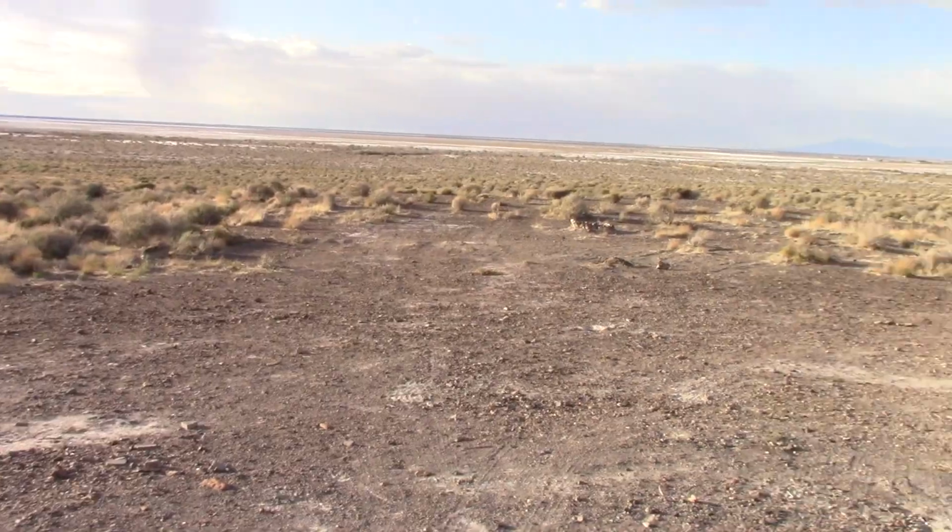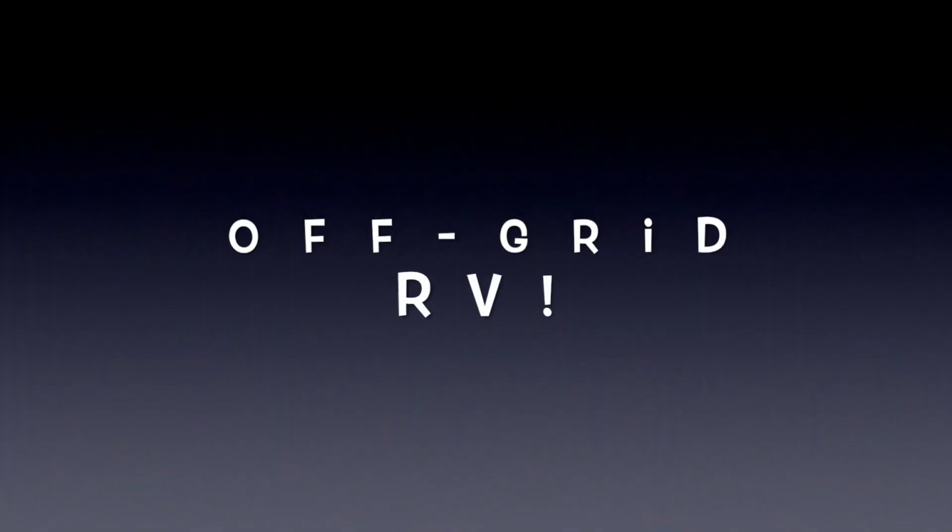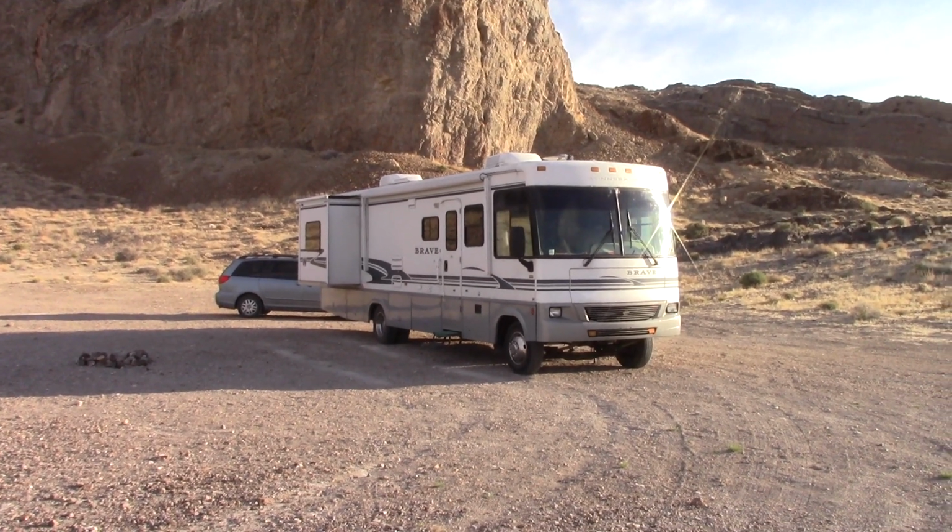We are camped in the Great Salt Flats, and it is the middle of the desert. So the question is, how do we survive out here? There's our camper, and it is totally self-sufficient. How do we get utilities? That is, internet, water, electricity, and sewer, and how long can we last?